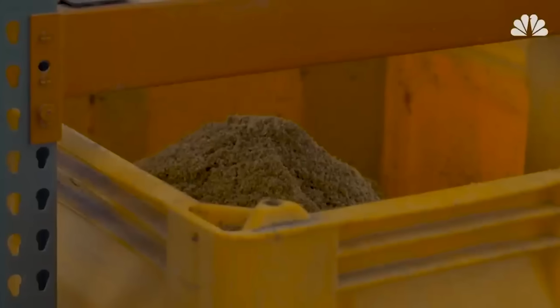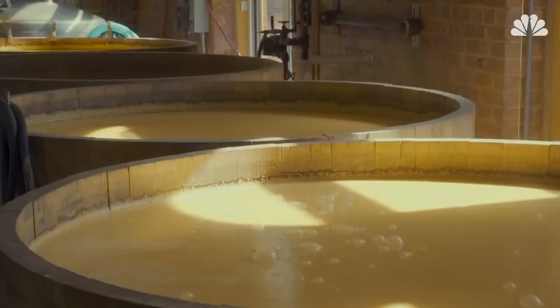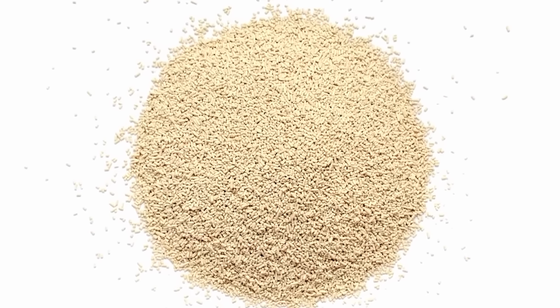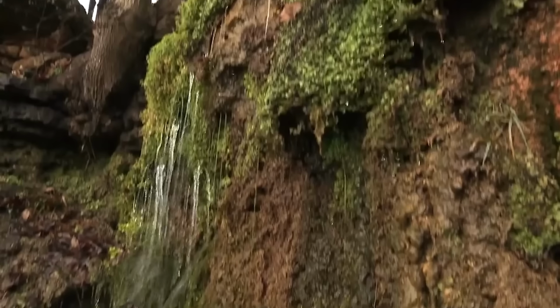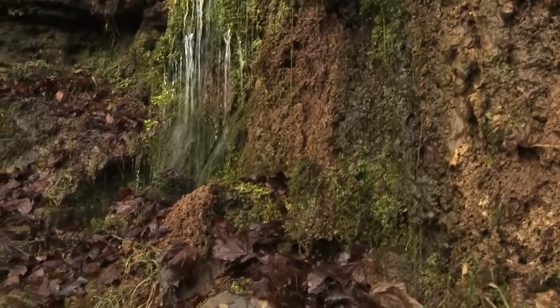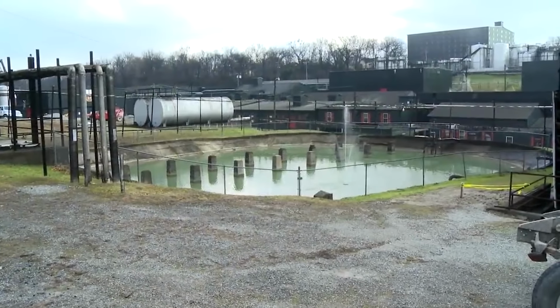According to VinePair, distillers will either use their own proprietary strain of live culture yeast that they've been growing at their distillery for decades, or they'll purchase yeast from a dedicated producer. In other words, they're not going to the grocery store and picking up a packet of dried yeast like you'd use for baking. Many distillers also say that limestone water is necessary for bourbon making. And it just so happens that limestone water is abundant in Kentucky.